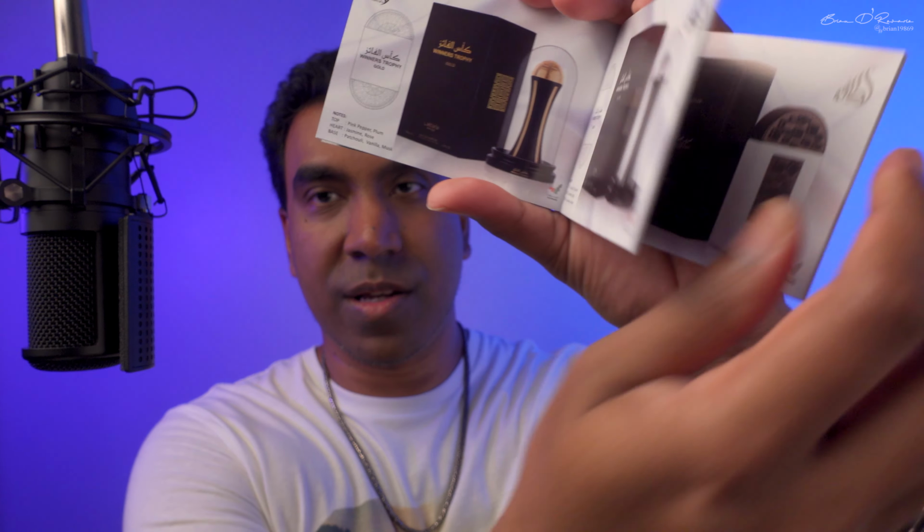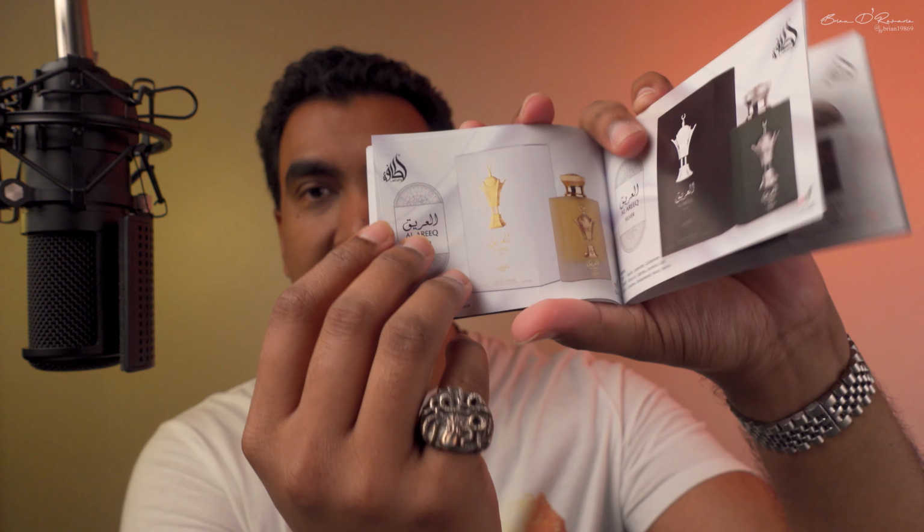Inside the box, you are going to find a catalog that shows all their products, the Lattafa Pride line, everything. It's right here. Whenever you buy it, you'll check it out. The main attraction, the beautiful bottle.